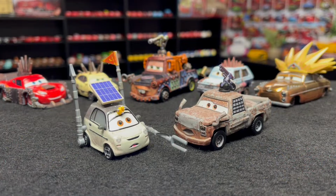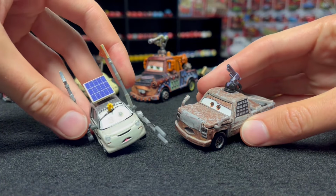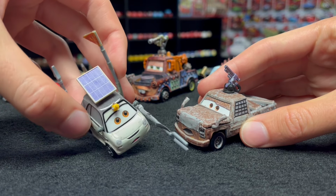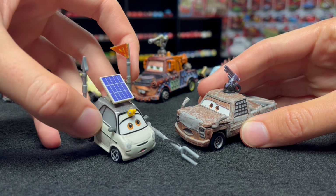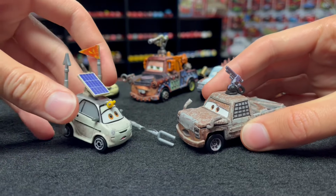I don't think I've ever seen two cars that actually look more like their on-screen appearance than these two cars right here, Ken Enginoki and Justin Roadritter. Especially Ken though, because his expression is just spot on. That's exactly how he looks in the very short scene that he appears in. A very comedic type of scene. It was funny. It was a great scene.